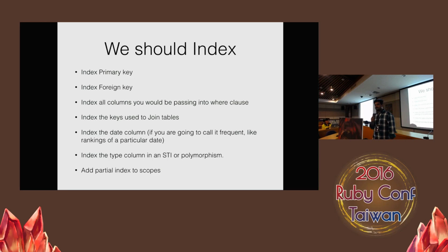The date column, index it. If you plan to create a lot of sales reports with a column mentioning the day the sale happened, feel free to index it. The type column in polymorphism you have in Rails, right? You define type, index it. And partial indexes for scopes. Partial indexes are indexes in which you don't index the entire thing, you only index the part that satisfies your conditions, which are your scopes basically.